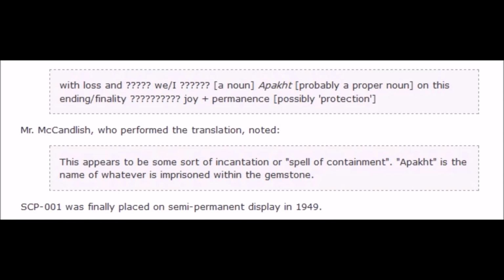Mr. McCandlish, who performed the translation, noted, "This appears to be some sort of incantation or spell of containment. Apuct is the name of whatever is imprisoned within the gemstone." SCP-001 was finally placed on semi-permanent display in 1949.